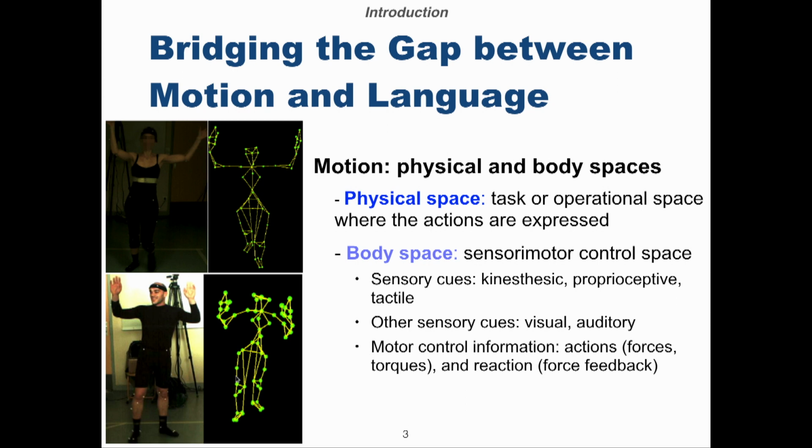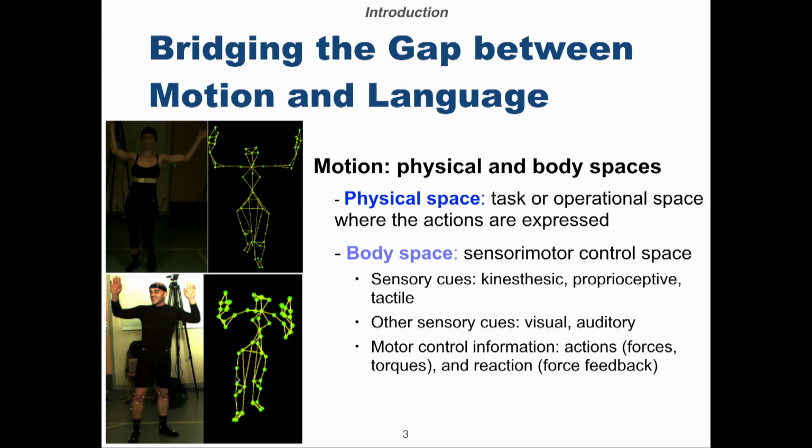Identifying what's happening in the body when a person is moving is not an easy task. First, when moving, the person puts its skeleton into action and involves hundreds of muscles, tendons, etc. Furthermore, the person is acting interactively with the environment. So motion is thus perceived as closely linked to the physical and to the body space. The physical space is the task space or the operational space where the actions are expressed. The body space is the sensory control space where different kinds of information are conveyed and processed.